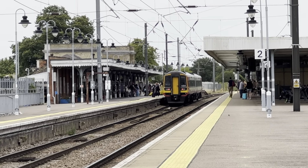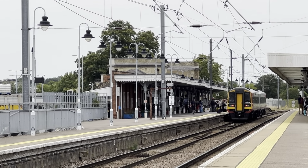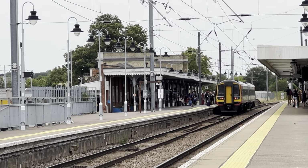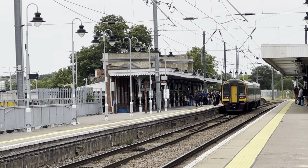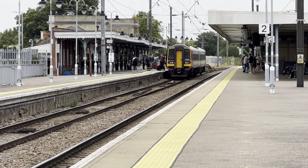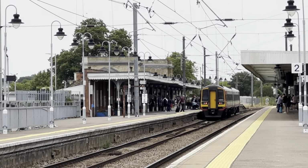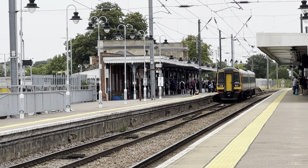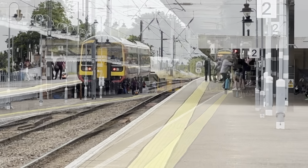I reckon they should put three car East Midlands Railway trains on the Norwich to Liverpool service, or at least a four car, and make it less busy and make it fair on the passengers to not be standing for half the journey they're going on. Just a thought for East Midlands Railway. But who knows? We'll see that one go back out when she departs out for Liverpool Lime Street.